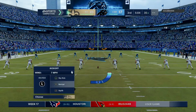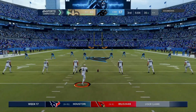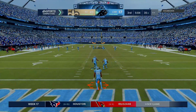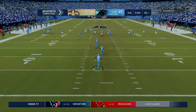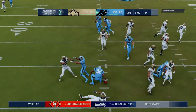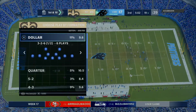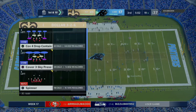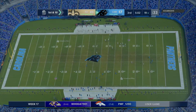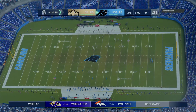Will Lutz to kick off for New Orleans. After the touchdown, Lutz to kick it off. That'll be taken about a yard deep. And only able to get this to the 19, so probably should have opted for the touchback. At their own 19-yard line.